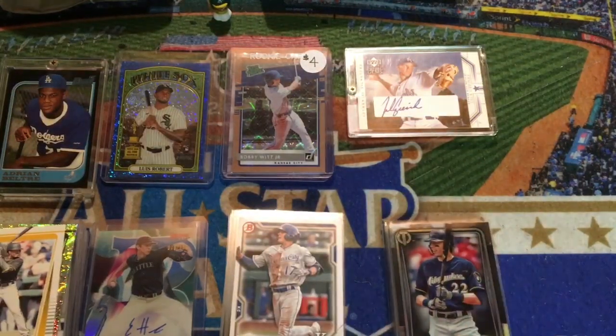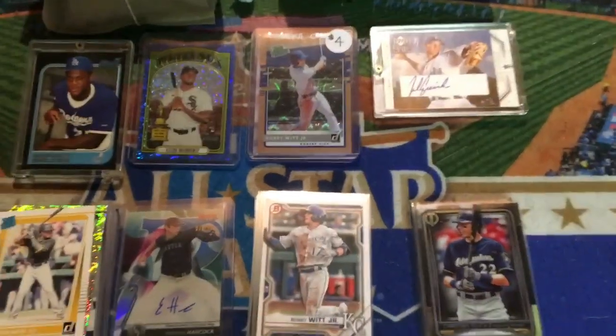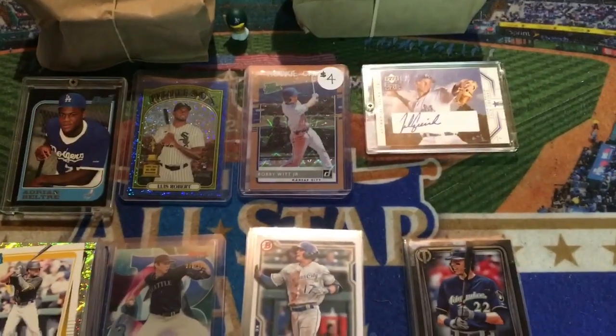So there you have it, guys. I've got my 2 grab bags up here, and those were the cards I was able to pick up. I think I did pretty well and accomplished my goals. Hopefully you enjoyed coming along to the show with me.